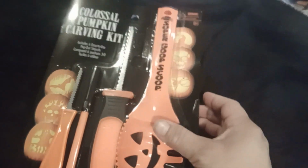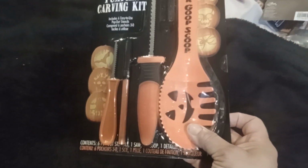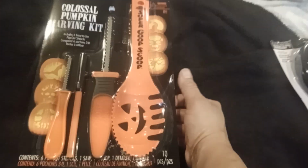I got another Pumpkin Masters pumpkin carving kit. So, can never go wrong with them. You know, it's got the stencils in there. And I think I only paid like 20 cents for that, to be honest. I remember because the girl rang it up and I was like, wow.